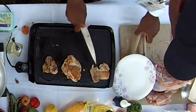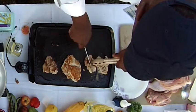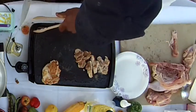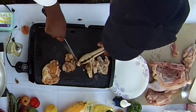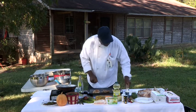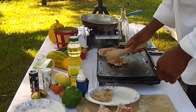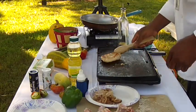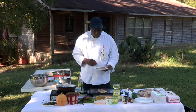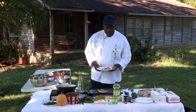Take my plate. This is all that dark meat. I hope the viewers can see that. And I know one thing, it smells wonderful. You can't beat that. Look at that. Moist, tender, juicy. You can't beat that. You can't get a better flavor.